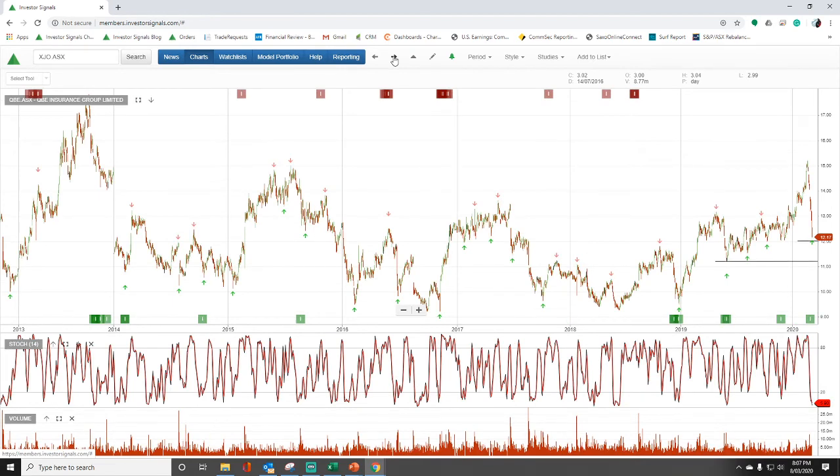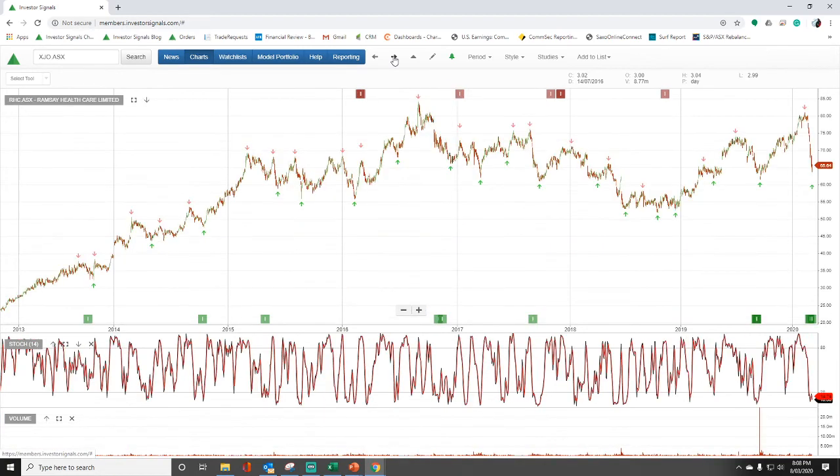QBE back under buy conditions here at around $12. So within the insurance sector, we're starting to see a turnaround there in QBE, but again, low global interest rates don't bode well for support for these insurance names. Ramsay Healthcare. Now, the earnings missed a little bit below market consensus or expectations, but back down at around this $65 level, Ramsay Healthcare's a buy, so add that one to your list.